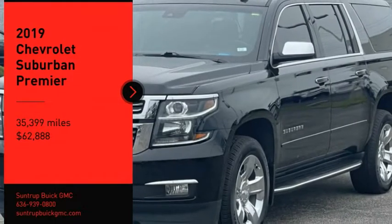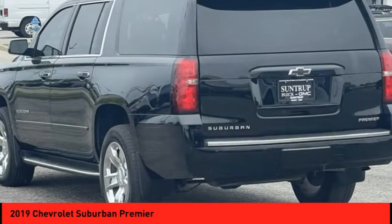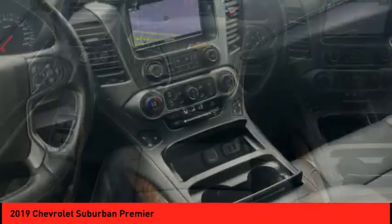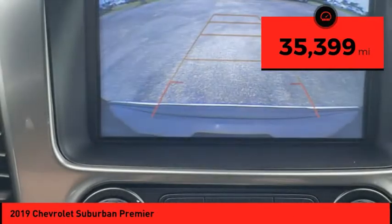Looking for the right vehicle? Check out the 2019 Suburban. Suburban excels at towing heavy trailers, hauling loads of people and gear, and enduring hard use and rugged terrain, and is priced below $65,000. This vehicle has less than 40,000 miles.